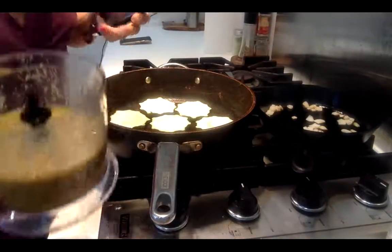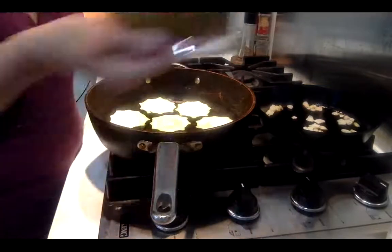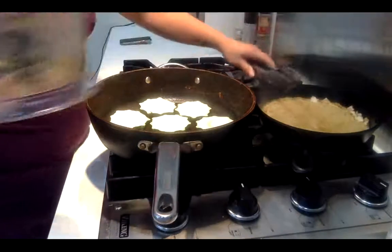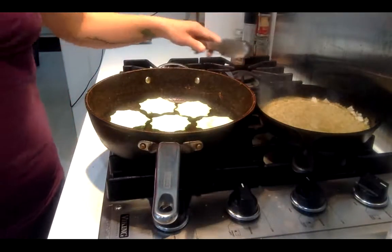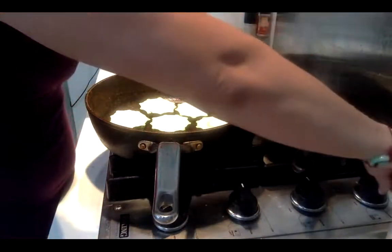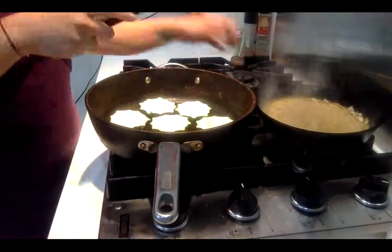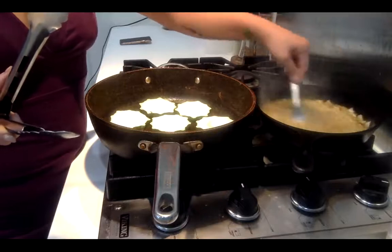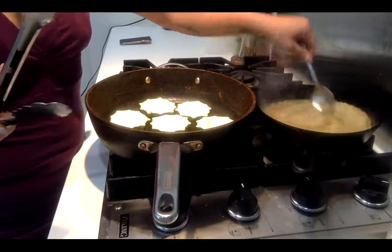And what I'm going to do, this is the zucchini sauce with the tandoori spice and the water, is I put it in the back and it's sizzling. I'm going to turn the heat to the back to low. And I'm going to allow the zucchini to cook with the onions.